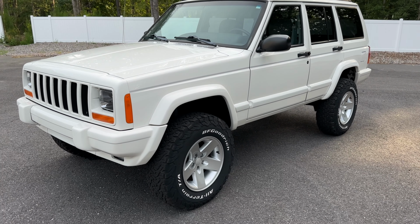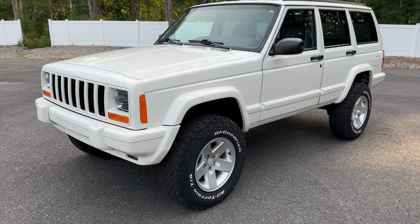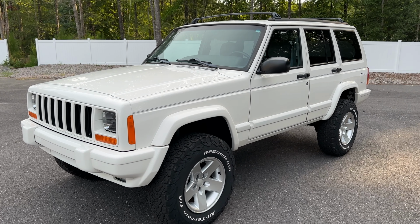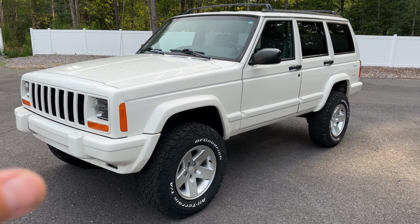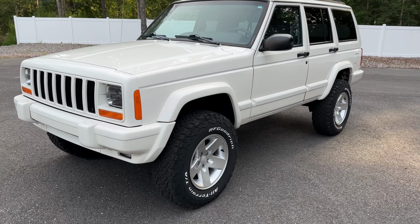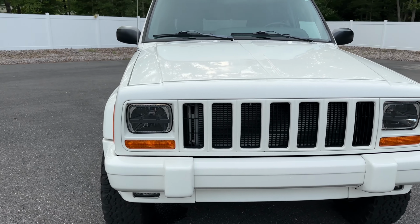So radiator, water pump, thermostat, plumbing. The AC and heat system is new. So it's got a brand new compressor, condenser up front, orifice tube, evaporator that's in the dash, heater core, receiver, dryer, so all that is brand new as well. Full exhaust system, high flow catalytic converter, new piping, new muffler, all welds, all looks really good.